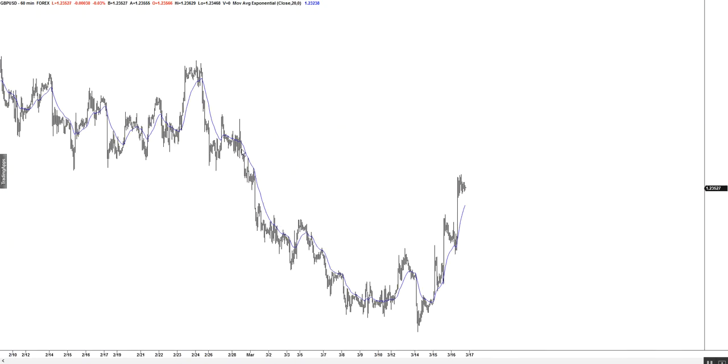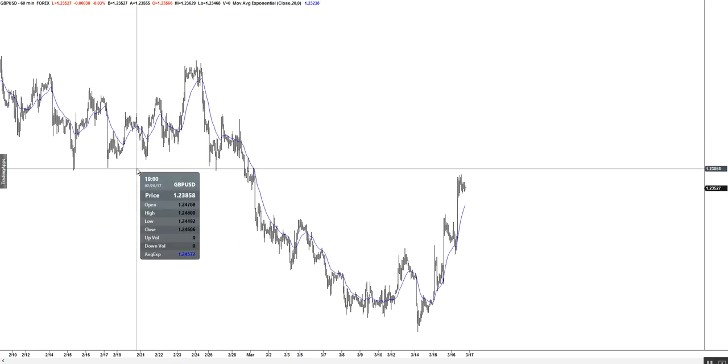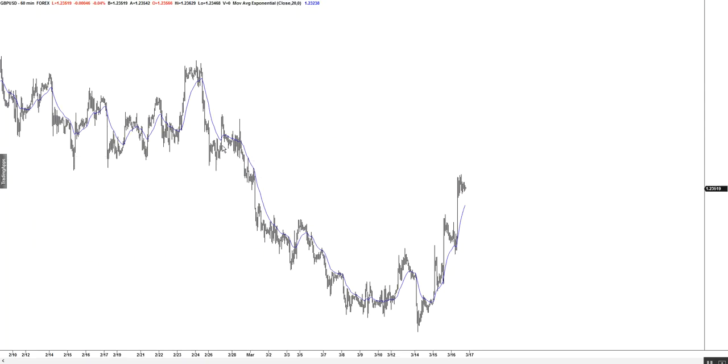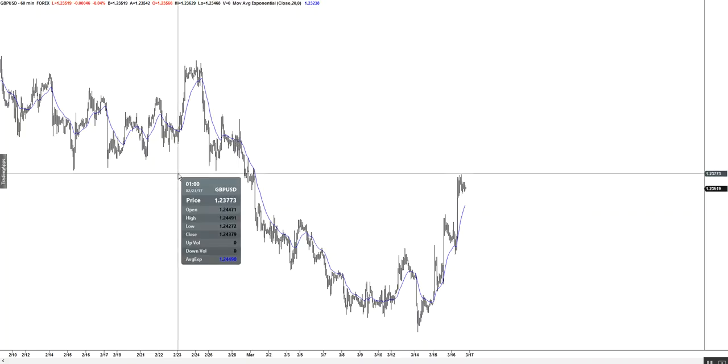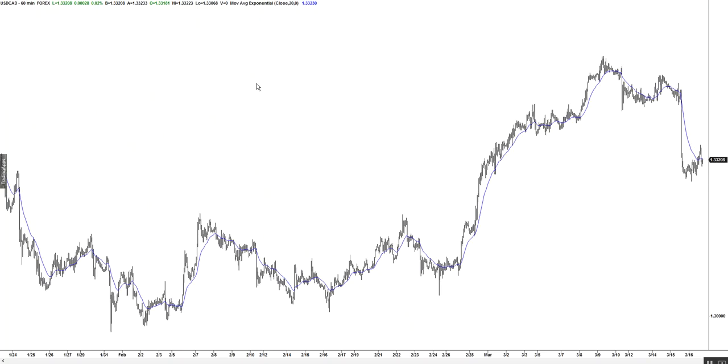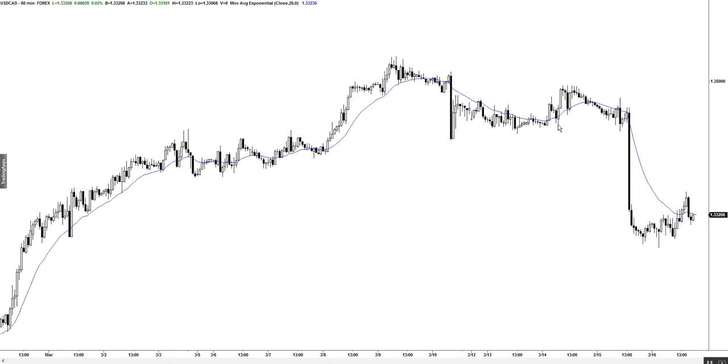Really all we did is just test back up in this. I think we're testing back up in here. This is where we arguably broke out. So the downside was somewhere down here, and we're testing it over here. Strong enough breakout, but again, sideways for the most part.